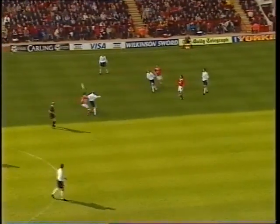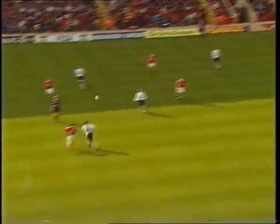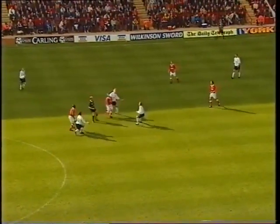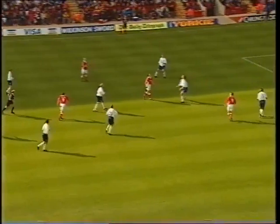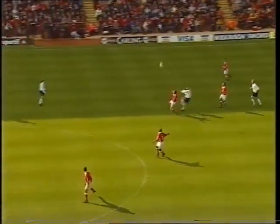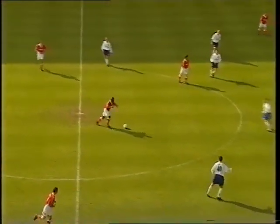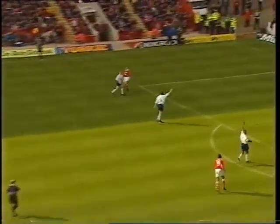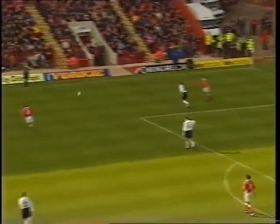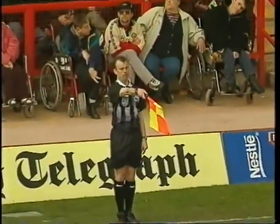Bowyer's had a poor game on his return to the Valley. Hasn't used the ball at all well. Jones, fiercely competitive. So too Kinsella. Hunt's pulled away to the left-hand side, flags up. Well, he pulled away well, Andy Hunt, but just made his forward run too soon.